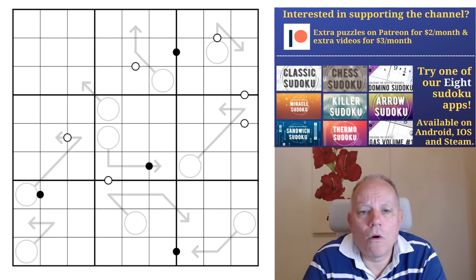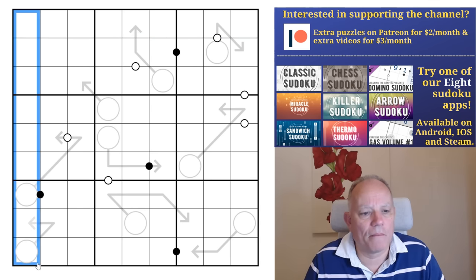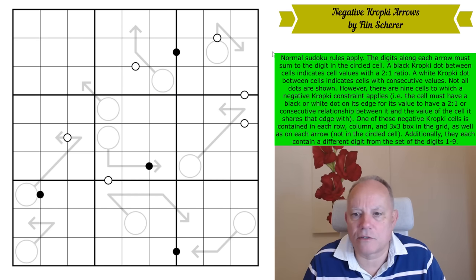So what we are going to do is read the rules of this puzzle and see what we're contending with. Normal Sudoku rules apply, so we're going to be putting 1 to 9 in every row, every column, and every 3x3 box. The digits along each arrow must sum to the digit in the circled cell, so those two add up to that one. That's relatively straightforward. A black Kropki dot between cells indicates cell values with a 2-to-1 ratio, and a white Kropki dot between cells indicates cells with consecutive values, those two, for instance.